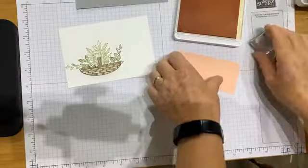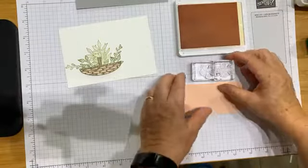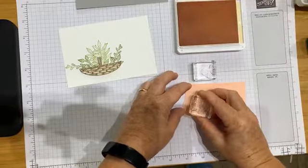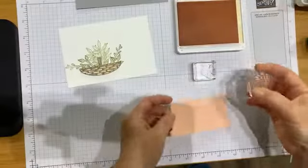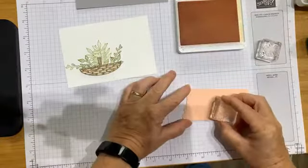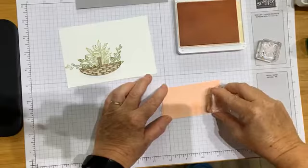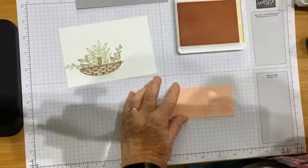Right. Okay, so I've picked out 2 of the small flowers. There are only 2 in there, I believe. And I picked out those. And I'm going to stamp it in the matching ink to the cardstock. But as you can see, it gives like a watermark. So I'm going to do 3 of those because I like an odd number. Like that. Let's put those away.